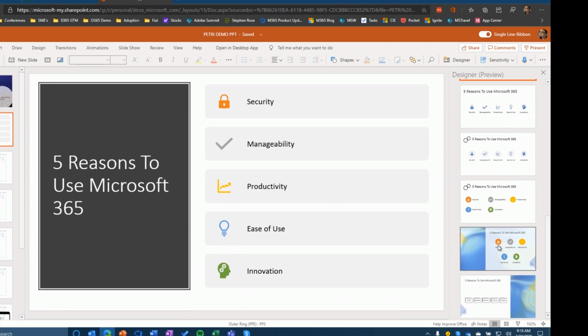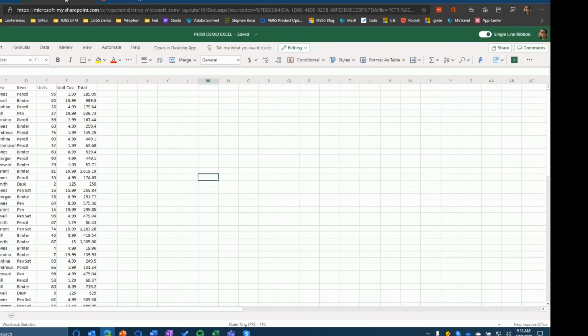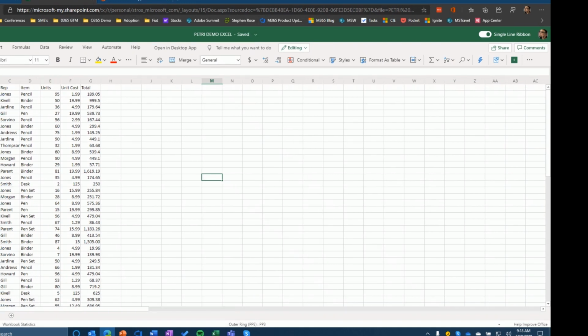So what if we took this idea and brought it over to other applications like Excel? All right. Now, this one's near and dear to my heart because I use Excel excessively. I love the new XLOOKUP that was just announced, because I was a big VLOOKUP, HLOOKUP person.